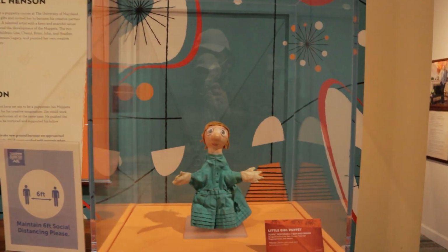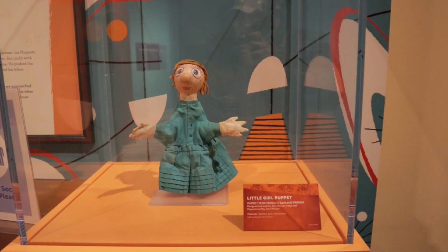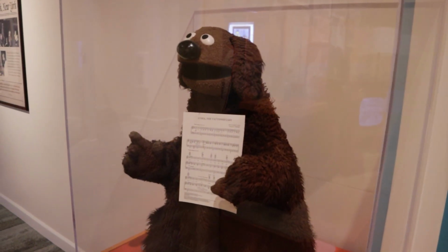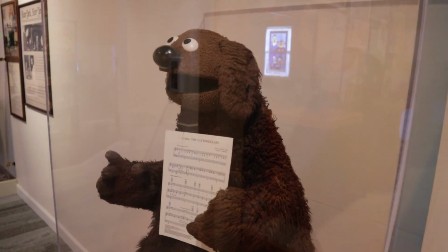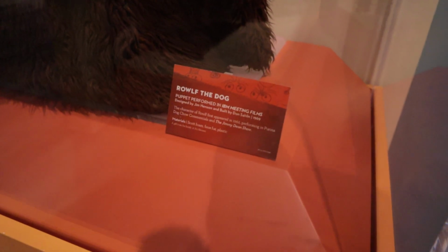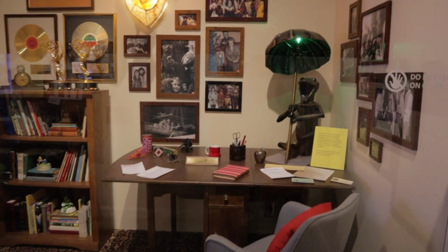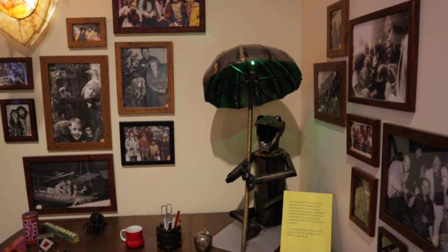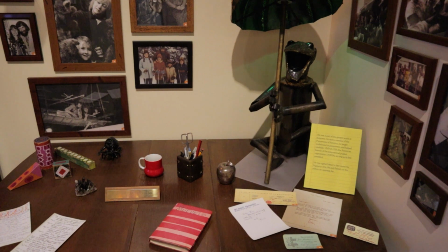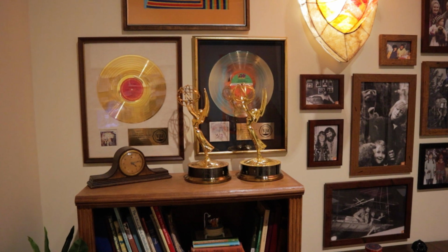This is one of the puppets from Jim Henson's first puppet show, Sam and Friends. Everyone recognizes this guy. It's everyone's favorite musical dog, Rowlf. Oh wow, I was not expecting this. It's Jim Henson's office desk, and it's full of memorabilia. Emmy Awards and a gold and platinum record for his Muppet songs.